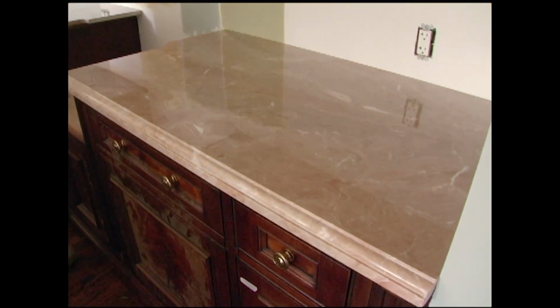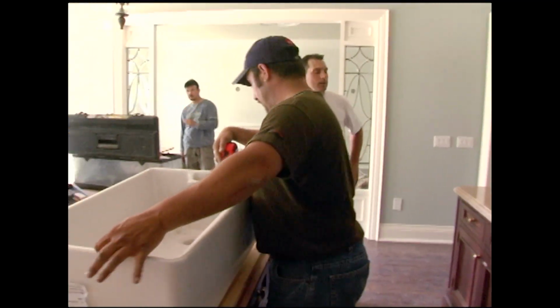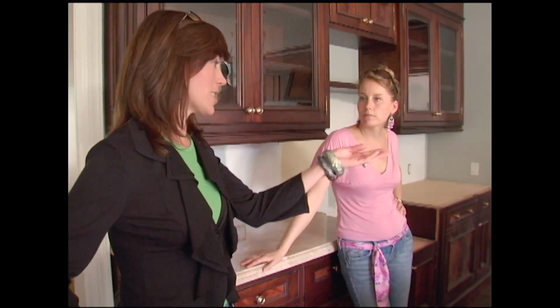One issue we got, though, with the marble here, it's a little tight going around the sink. That's not good news. What do you mean it's a little tight? The sink's not going to fit in. Well, we did a site measure and the sink was here. Not it, not it. The drawings haven't changed, the sink didn't grow.